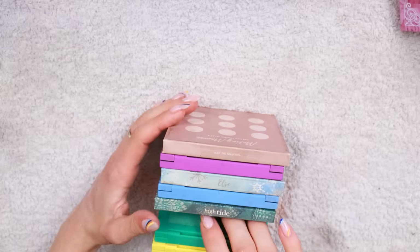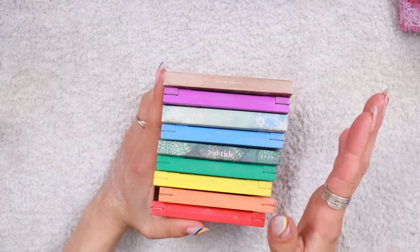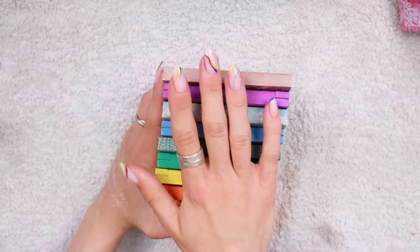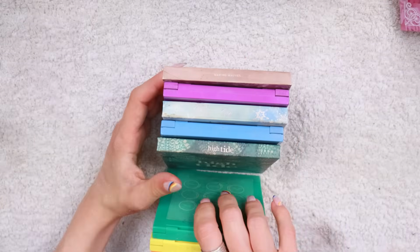I've only ever decluttered one ColourPop palette. That was the Baroque palette, the grey smoky palette, and I just didn't use it, and that hurt me so much, but these ones are staying.